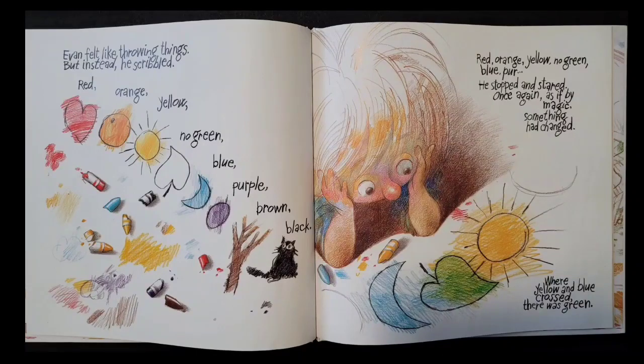Evan felt like throwing things. But instead, he scribbled. Red, orange, yellow, no green. Blue, purple, brown, and black. Red, orange, yellow, no green, blue. He stopped and stared. Once again, as if by magic, something had changed. Where yellow and blue crossed, there was green.